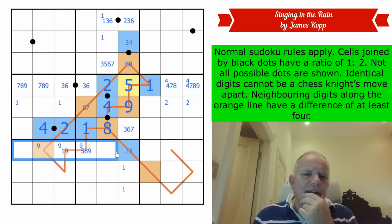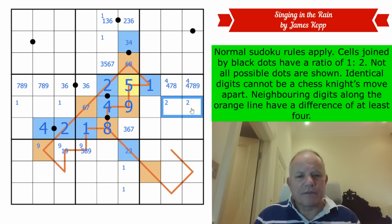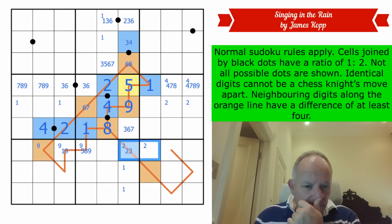How about down here? Two can't be there because of those. That's getting more interesting. Two can't be here by knight's move, here by Dutch whisper. Same for those. Can't be there by Sudoku. Right, two in this row is in one of those two cells, which is surprising and true.